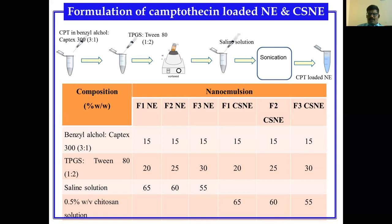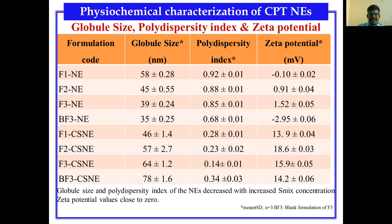The globule size of the nanoemulsion has been estimated, which shows the globule size is 9 to 58 nanometers in the case of saline as the external phase. Chitosan stabilized varies from 42 to 64 nanometers. So when you are having a chitosan stabilized system, which also shows a positive zeta potential varying from 13 to 18 millivolt. But we have not received a uniform zeta potential depending upon that surfactant concentration.